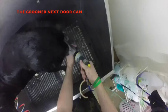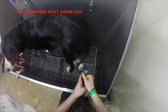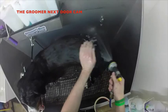It took so long to rinse. Did I tell you this? It took so long to rinse that the water heater ran out of hot water. Oh my gosh, really? I didn't know that. Yes, the 50-gallon water heater ran out. And what was great is that it ran out right as I was done. Oh, you were lucky. I was lucky.